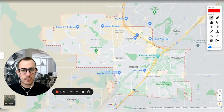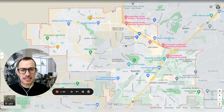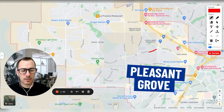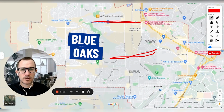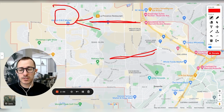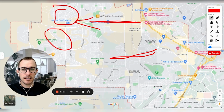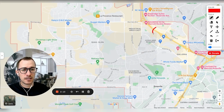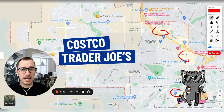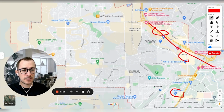When you get into Roseville, the city, the town, where I tend to experience a lot of traffic is along Pleasant Grove and along Blue Oaks. Blue Oaks has recently become a freeway because a lot of people are moving out here and purchasing homes because they're beautiful new homes, they're big homes, and they're more affordable because you're out here in West Roseville, away from a lot of the amenities like the shopping, the Costcos, the Trader Joe's, and you're just away from, again, the 65 and 80.